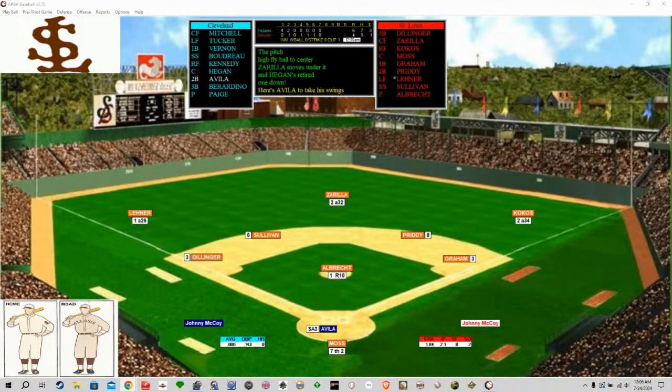Here's Avila to take his swings. Batter facing Albrecht. Moss sets up. Albrecht brings it home. Grounded to short. Sullivan charges. Takes it on the short hop. Throws quickly. Out at first. That's two.